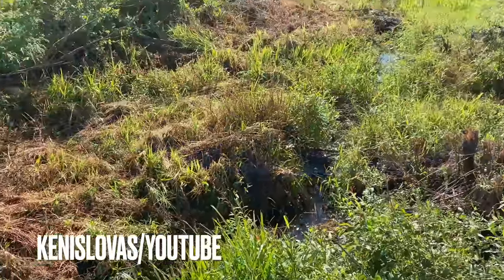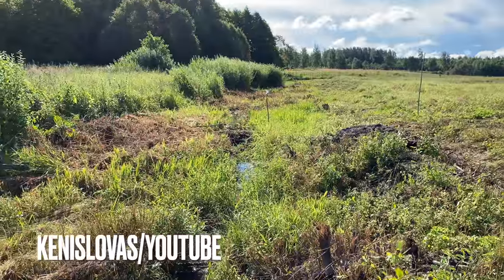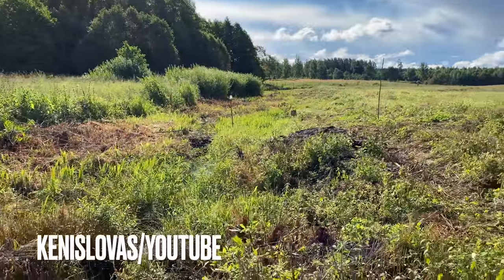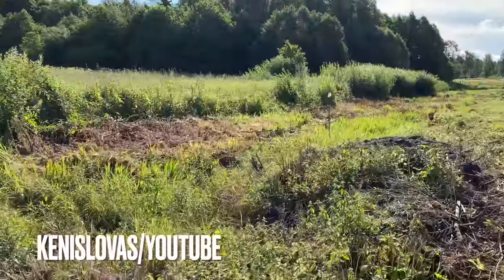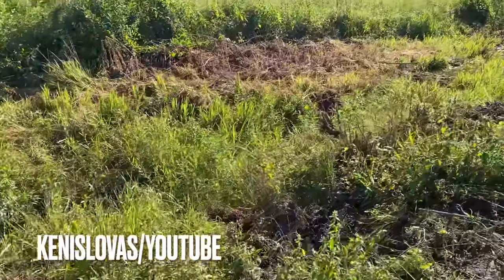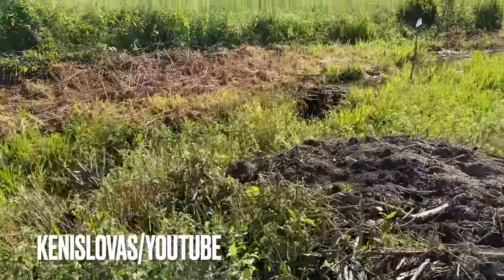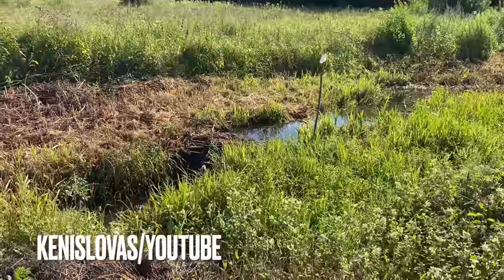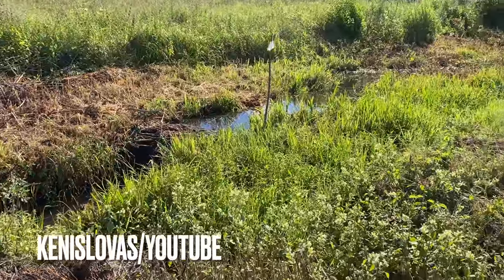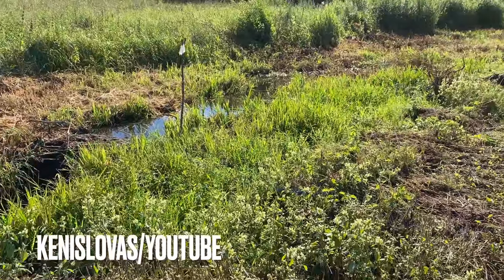And there is some beaver dam further on. It's quite difficult to see it because of this soil. Maybe we will see some beaver. It would be interesting.